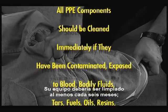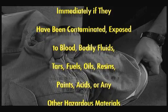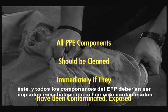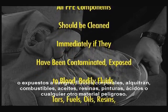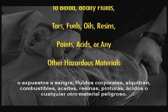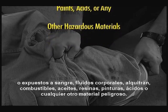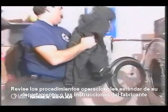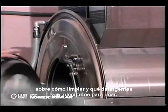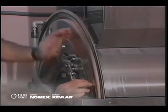Turnout gear should be cleaned at least every 6 months. It, and all PPE components, should be cleaned immediately if they have been contaminated or exposed to blood, bodily fluids, tars, fuels, oils, resins, paints, acids, or any other hazardous materials. Check your department's standard operating procedures or manufacturer's instructions on how to clean and what detergents are suitable to use.